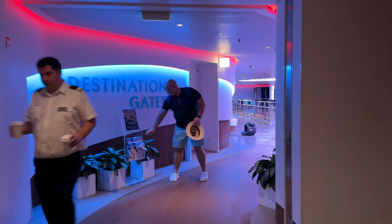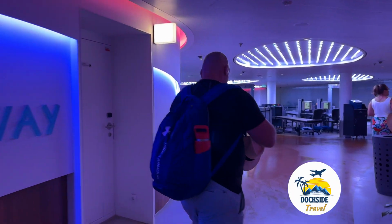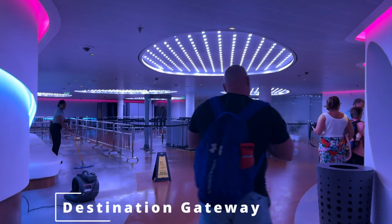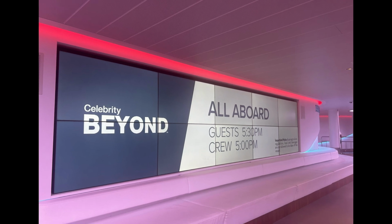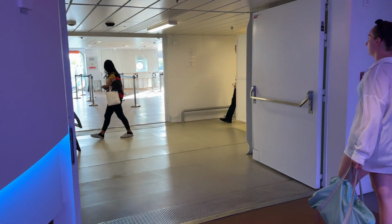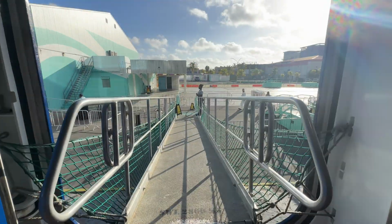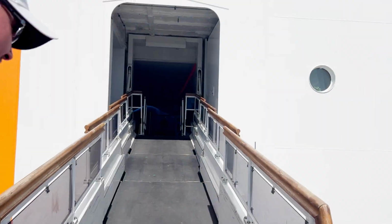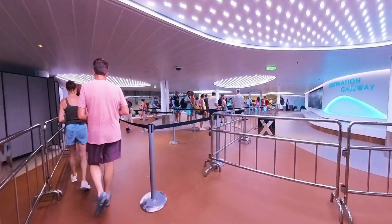Welcome to Dockside Travel. We are Melanie and Chris, and our tour of Celebrity Beyond starts on Deck 2, where you will find Destination Gateway. This is the location where guests will disembark and reboard the ship while in port. It's a large area with signs to tell you when you have to be back on board, and even some seating if you have to wait to meet up with your travel party. You can grab water here before you go ashore, and on the way back you'll go through security again, but the lines move very fast.